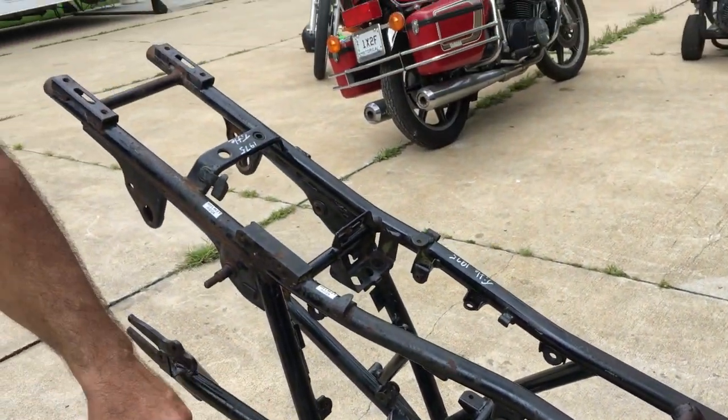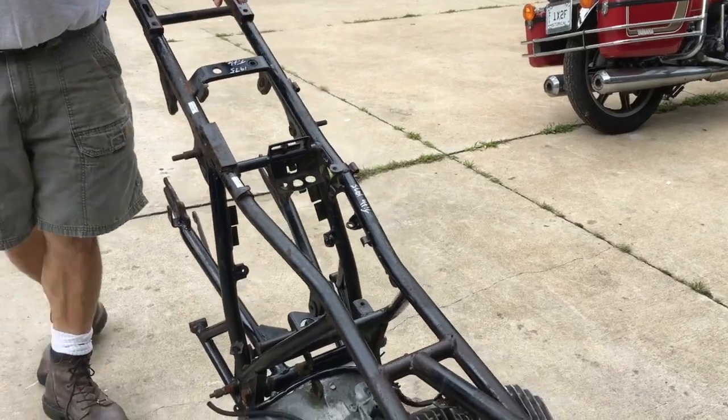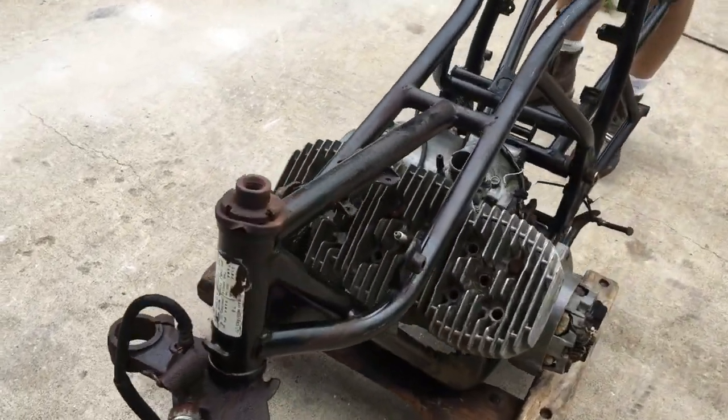As you know, there's more of these out there without titles than with titles. So we're going to be offering this for sale. There's low-cost shipping available on request.